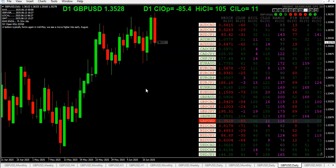Let's see, the big winner looks like the pound, Australian dollar, 200 pips. So it looks like we've got more pairs over 100 than not. And considering the red news isn't until half an hour from now, I guess the war in Iran spooked people.